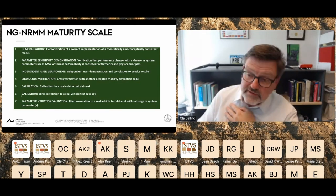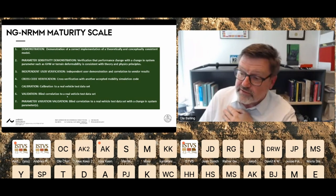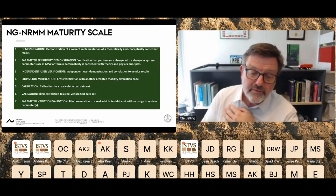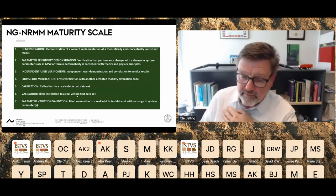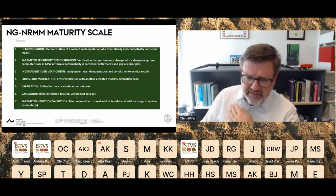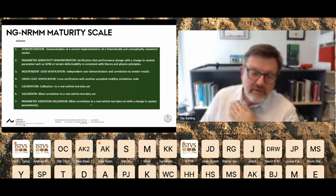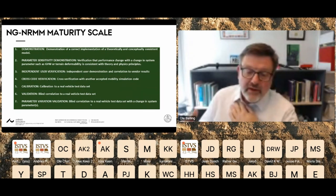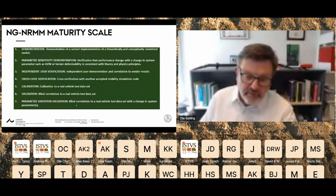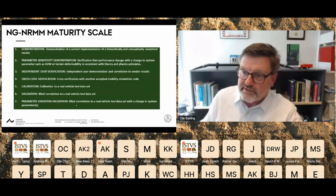Now, can you predict speed on a slope in soft soil based on the parameters you were given about the soil? And thereby, did you have enough parameters for your model, and does your model treat those data well enough that you can predict the speed on that slope? So that's a validation: blind correlation to real vehicle test data. And then seven, the parameter variation validation, where you blindly validate your performance results as you are changing input parameters. If I change a small input parameter on the physical vehicle and I see what the test data shows, could you predict that same result with your simulation model?